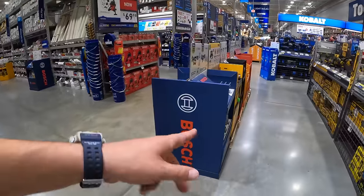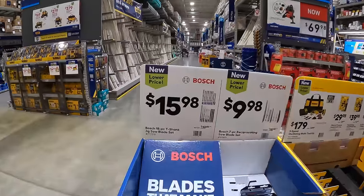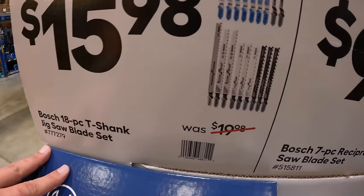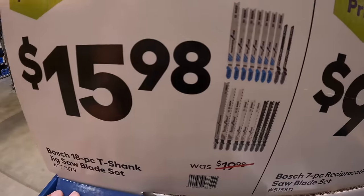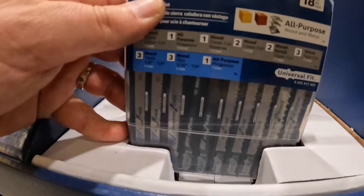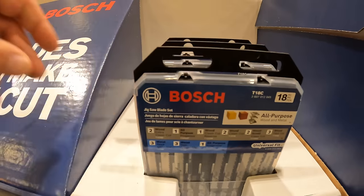All right, finishing up with what these are. For Bosch, they do have $15.98 for the 18-piece T-shank jigsaw blade set. It comes in a good variety of sizes of blades for different cuts. I'd snag that up if I were you. It does come in its own little hard case as well. 18-piece, fantastic.